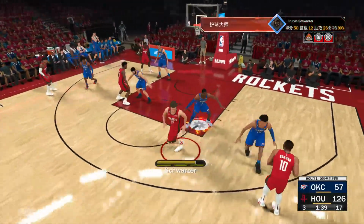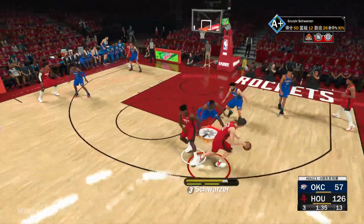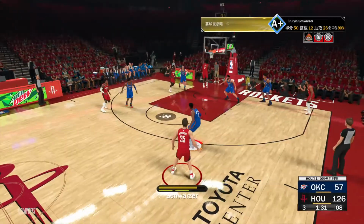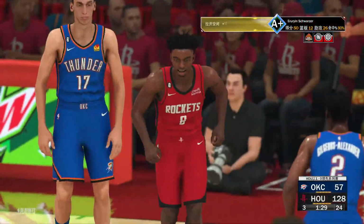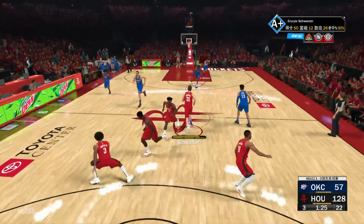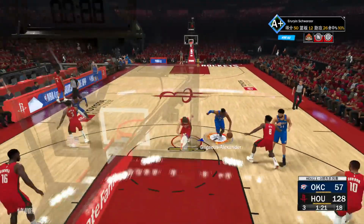MP finds Gordon. Back to MP. To the middle. Got a piece of it. Here's Tate. And the layup's good off the glass. Tate's only got his first 2 points of the night. Big miscommunication on defense. He recognizes it and quickly takes advantage.